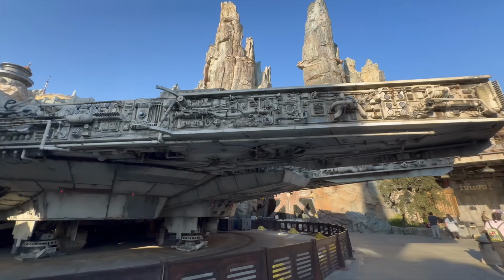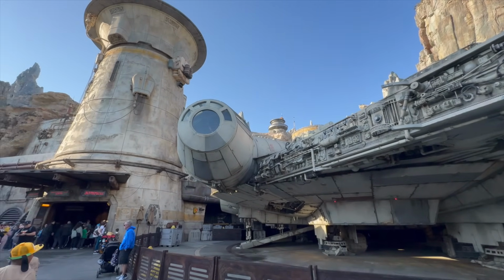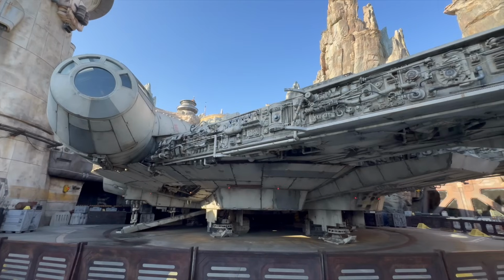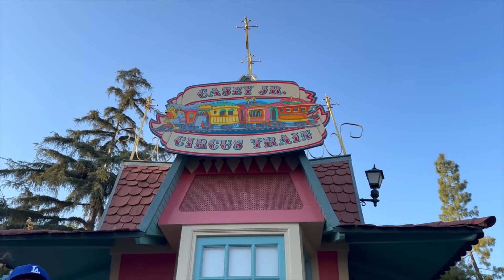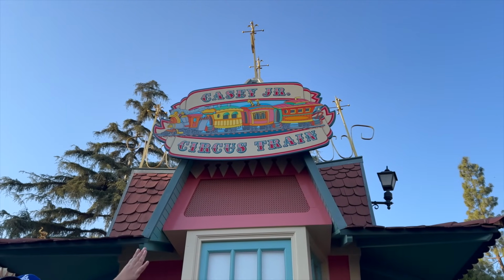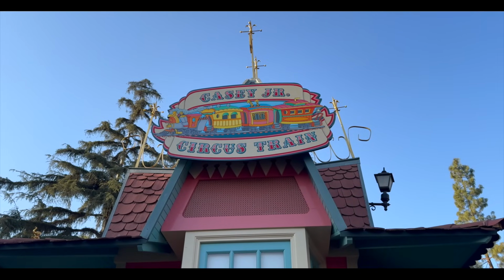We just finished up inside of Doc Ondar's. Always a good store to go inside, but wanted to come over here and take a look at the Millennium Falcon, as it's always a beautiful sight to see. Now, we just finished up inside of Star Wars Galaxy's Edge, and we made our way over here to Fantasyland, and it looks like we're going to be jumping on Casey Jr.'s circus train.